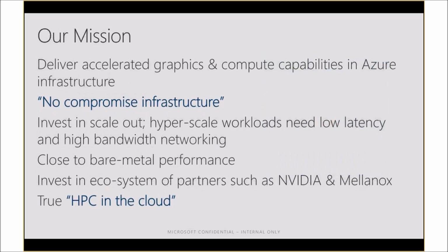So just to start off, what is our team mission from an HPC perspective? We really are trying to get to that stage where we achieve true HPC in the cloud. What that means is no compromise on infrastructure. So if you are porting from your bare metal infrastructure into the cloud, you should ideally not see any performance dip. We're trying to get as close to bare metal performance as possible.